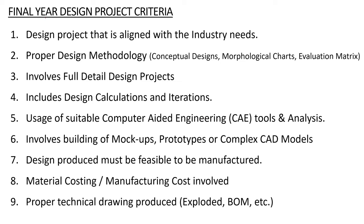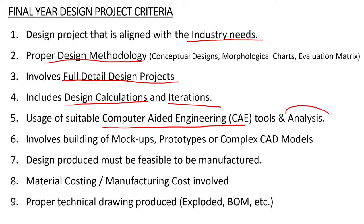Typically, for your FYP, there are a few things that it should comply with. The project should align with industrial needs. You should have proper design methodology. And it should have a full detailed design and some calculations and iterations. You should use computer-aided engineering tools and also analysis. No longer should you just select and just use, right? So you have to justify what kind of analysis you're using, and what kind of calculations should be involved. So everything needs to be calculated.